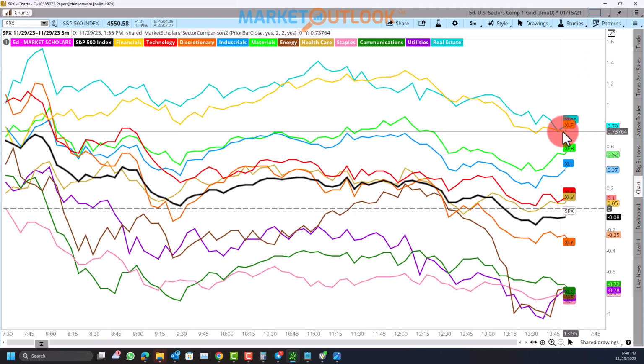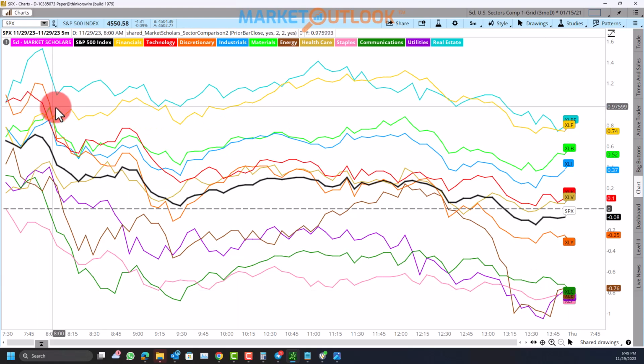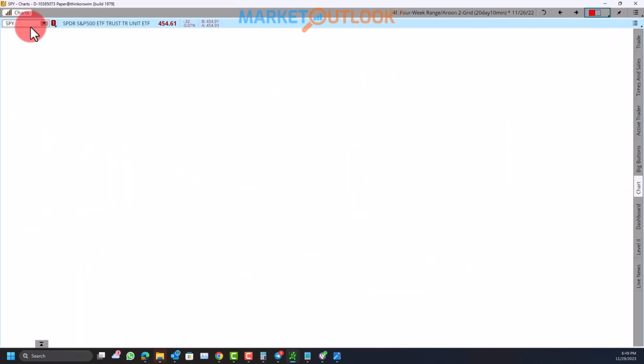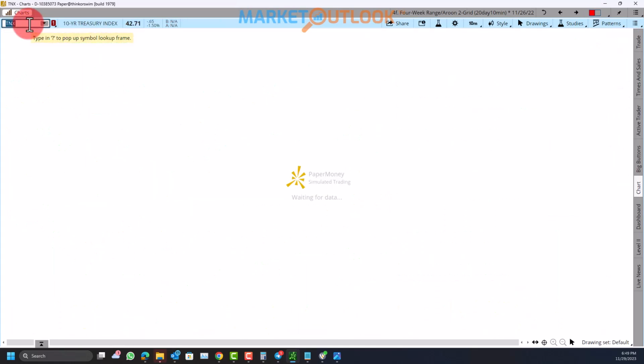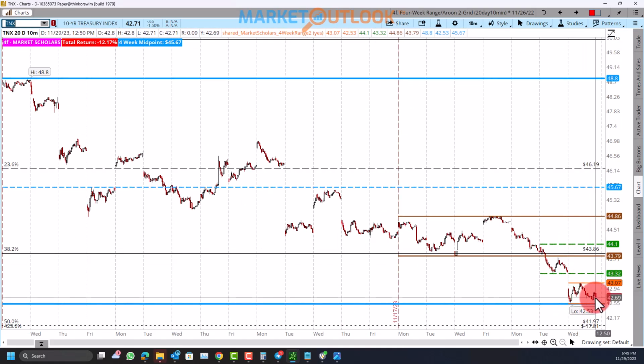And like this day, when you see financials up and utilities down, that's the day you think that yields were higher, not lower. And when you see everything falling like this, you would think that yields moved higher throughout the day, not lower. If I look at the intraday here and see exactly what kind of move yields had throughout the day, you can see they did go higher a little bit, but they ended up near the lows of the day. So not the kind of move, and it makes you wonder if the market is already starting to price in a higher move in yields with what we're seeing, with that sector rotation today.